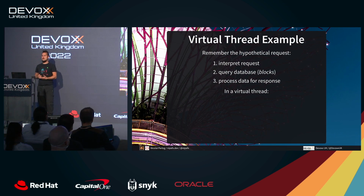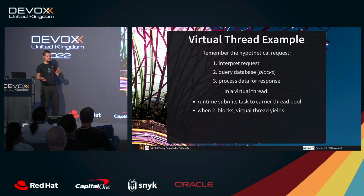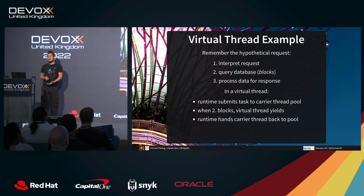So if you go over that hypothetical request, what we do in a virtual thread is that the runtime submits, when the request comes in, a task to the carrier thread pool. And then it does its thing, interprets the request, and as soon as it blocks in step 2, the virtual thread yields. The runtime sees that, takes the carrier thread, puts it back to the pool, and then some other virtual thread can do something.